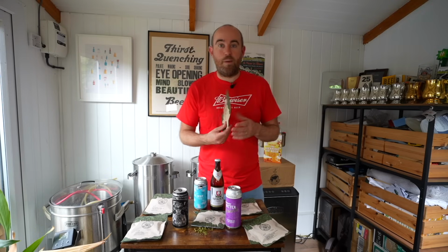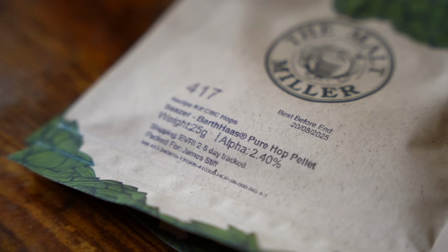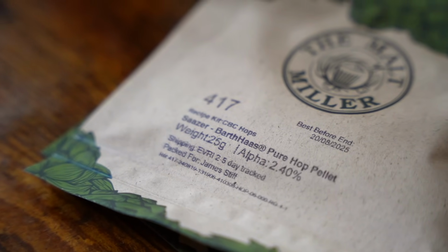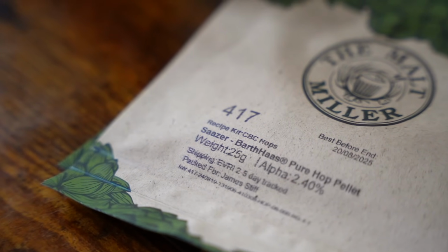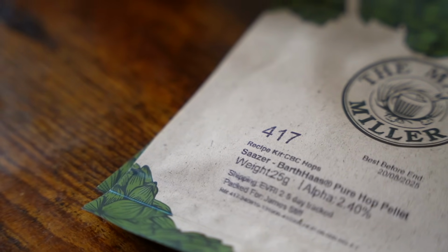Now, the other big lager hop that was around back then and was part of the origin of Pilsner Urquell, which was the first ever Pilsner brewed, is Saaz. So this comes from the Czech Republic, from the Žatec region of the Czech Republic. And this is one of my favourite, absolute favourite hops.